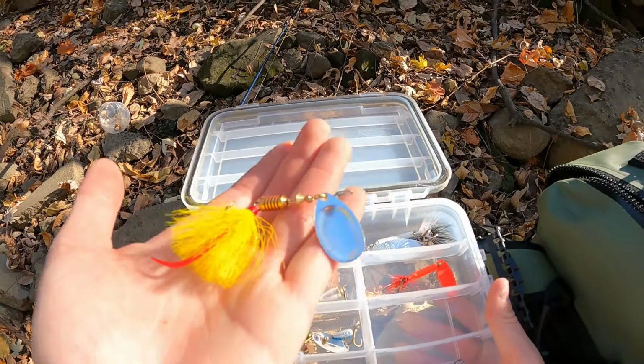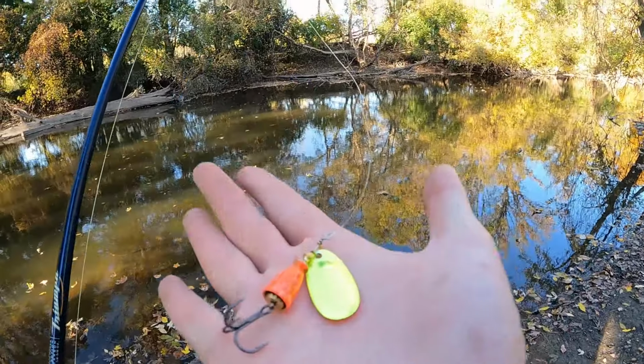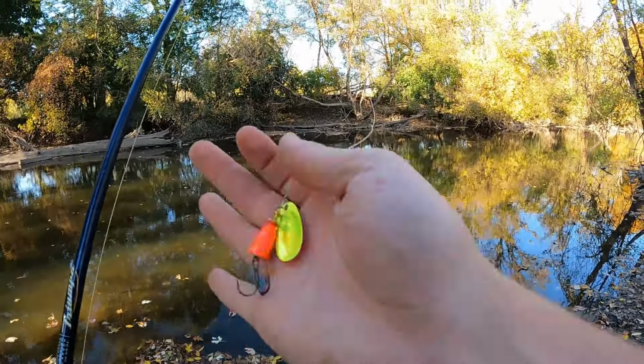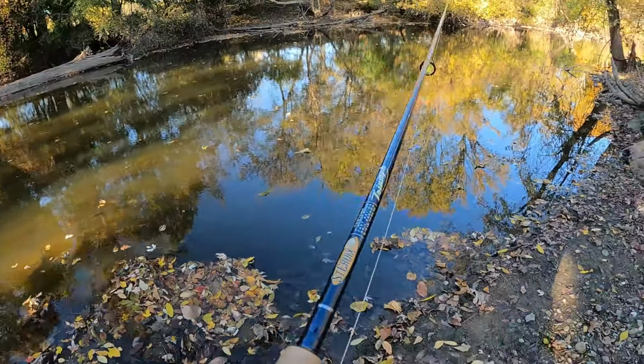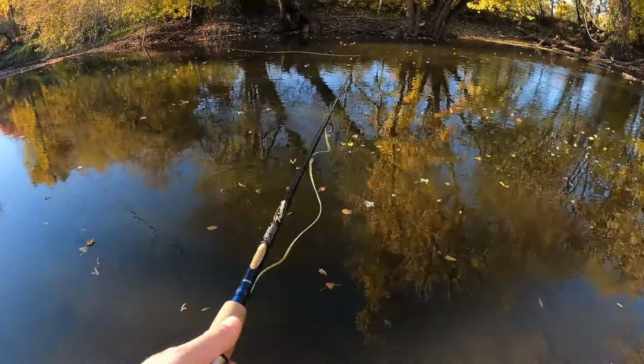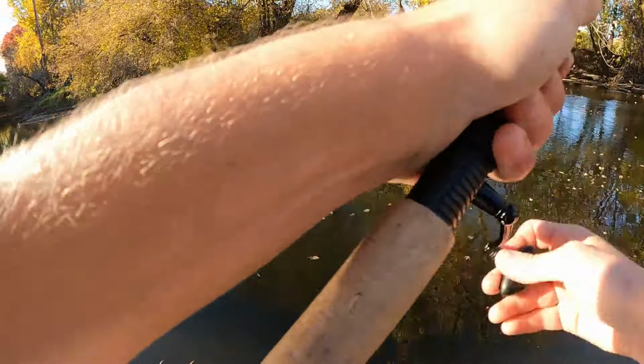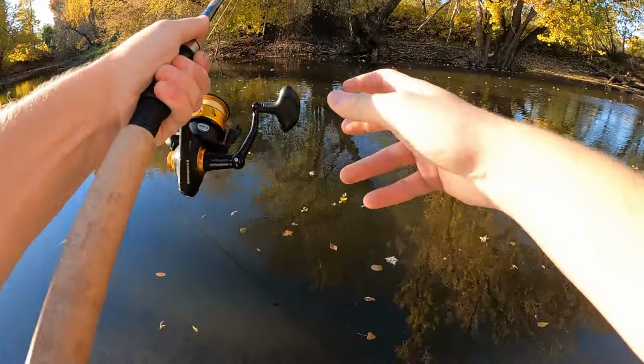I think I'll use this one. Switch it up to this Blue Fox spinner. See how this does. Ooh, we got something on, you guys. Seems like a nice fish.